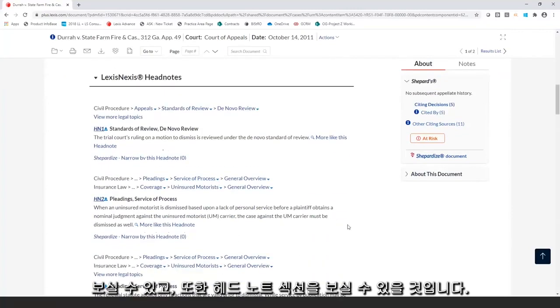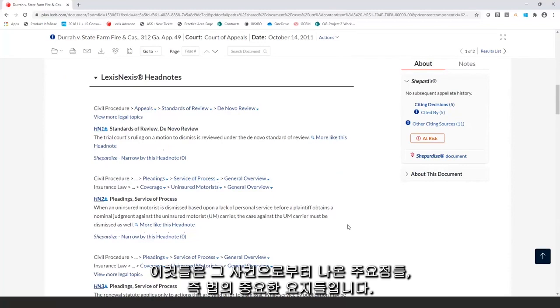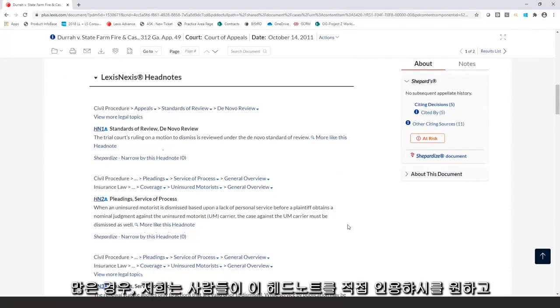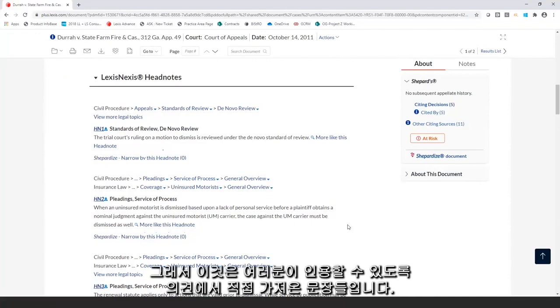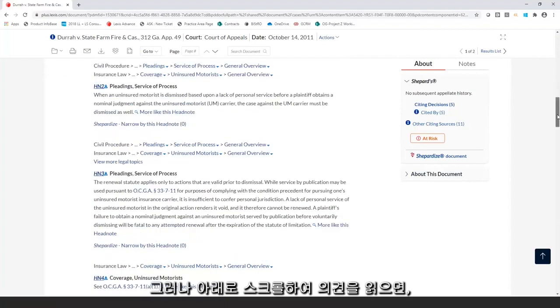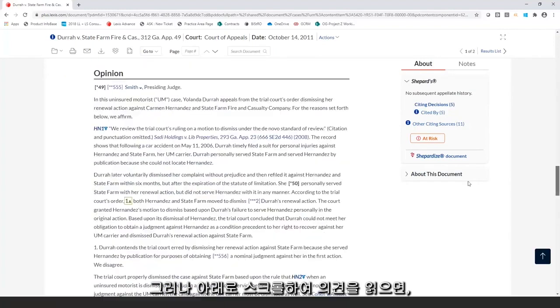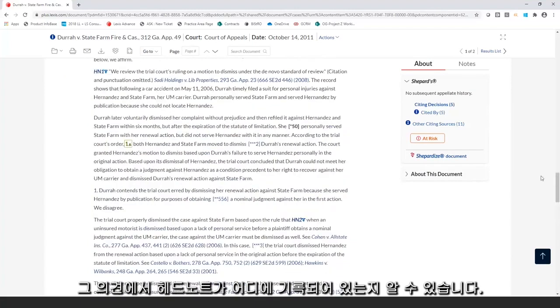So these are going to be pulled out from the text of the opinion, and these are kind of the big takeaways from the case, the big points of law. And a lot of times we notice that people really want to cite directly to these head notes, and that's why they haven't been paraphrased. So this is taken directly from the opinion. You can cite directly to it. So like I said, they're all listed out here, but when you scroll down and just read through the opinion, you can see where the head notes are noted throughout the opinion as well.